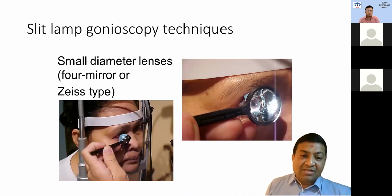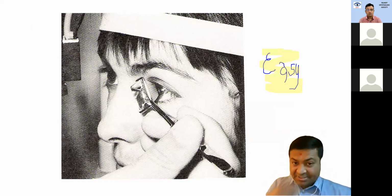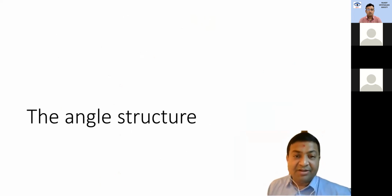Once you put the lens on the cornea, you can see 360 degrees of the angle without turning, because it has 4 mirrors. Also, it is easy as compared to the 3-mirror because it's not cumbersome with viscoelastic substance and all. And it is my favorite because it can do indentation. So if you want to differentiate between synechially closed angle and appositionally closed angle, you need an indentation gonio lens. So my suggestion is to use the 4-mirror, and if you are not able to see the angle structures, start with the 3 mirror.